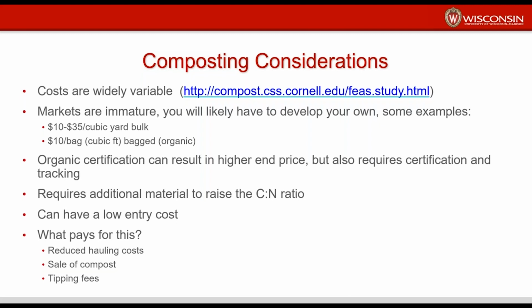Again, this only applies if you have solid manure, or if you have slurry or liquid manure and are removing some of the solids. Later we'll talk about solid-liquid separation. After you've removed the solids, you can go into these composting systems if you want to try to improve the product. You might have to find additional feedstocks to raise the carbon to nitrogen ratio of manure. So that's one other thing to think of. Again, it's a low entry point.